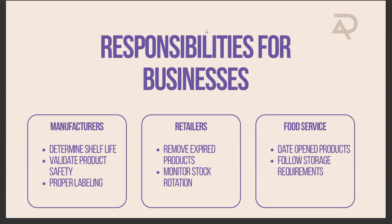And also following storage requirements. So if you open a huge can of cheese sauce, how are we storing it after? And it ties back to the manufacturers because that is where you're going to get the information from the label. But you have to ensure that you are following the storage requirements, especially if you're in a setting where you're probably repackaging. So, for example, you have a huge vat of salad dressing and you're making salads in food service and you're portioning it out into those smaller cups. How is it that you are maintaining storage requirements and how are you passing that off to your consumer?